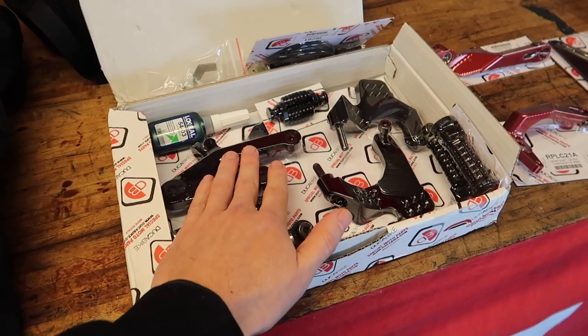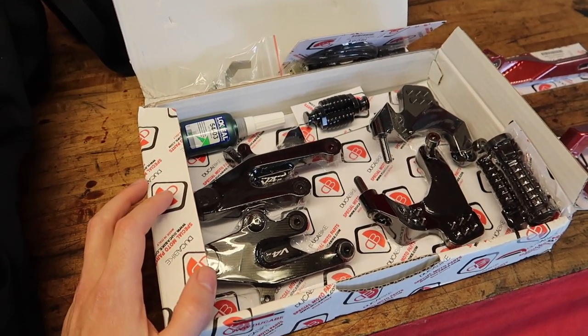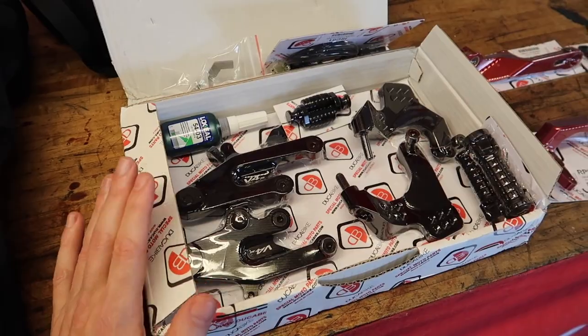So here's what we're doing for the parts today. We're doing rear sets from Duca Bike that we got through Manny at Moto Million.